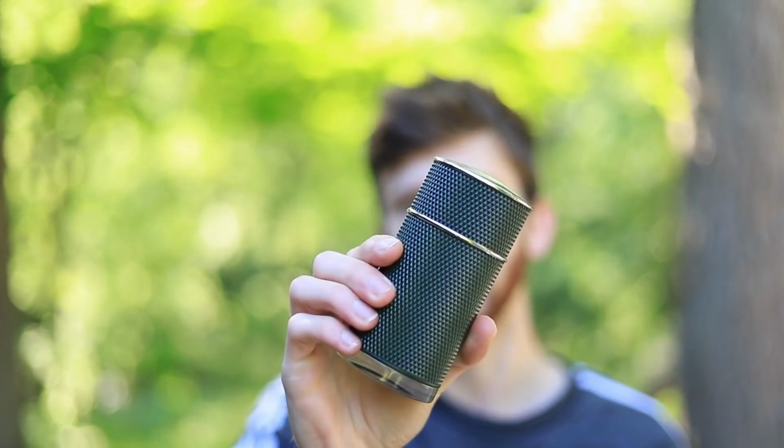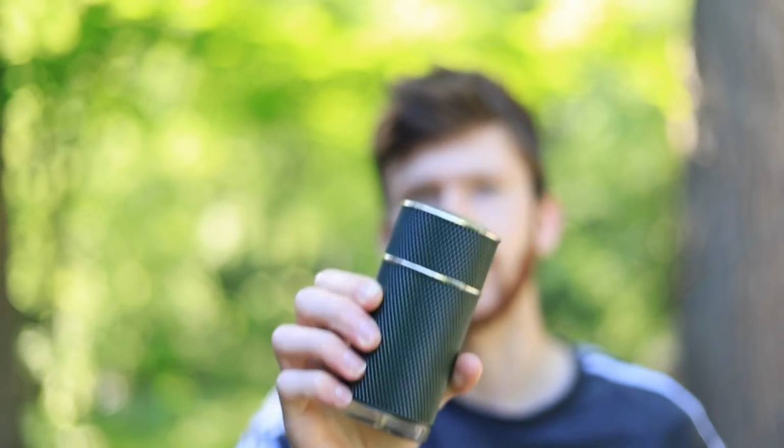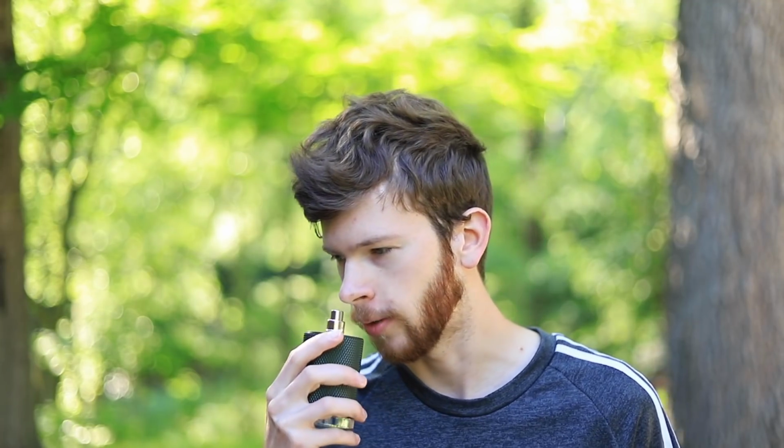Alrighty, moving on to number 6. This one is Dunhill Icon Racing. Grapefruit, orange blossom, and lavender are some of the main notes. So this one has been out for a little while as well. I remember being very much interested in this when it was first released, but I never got around to it. At that time, the channel was pretty small, didn't have a whole lot of money, so I just didn't buy it right off the bat.